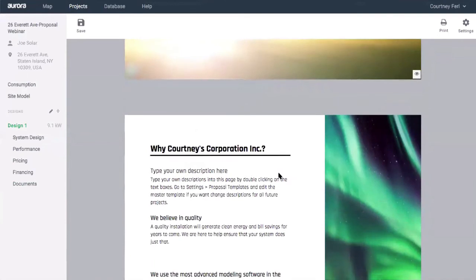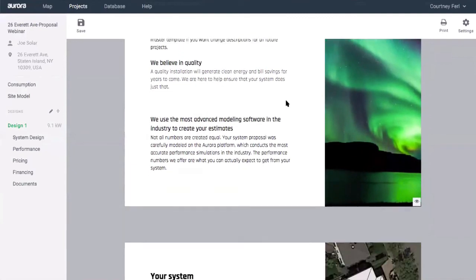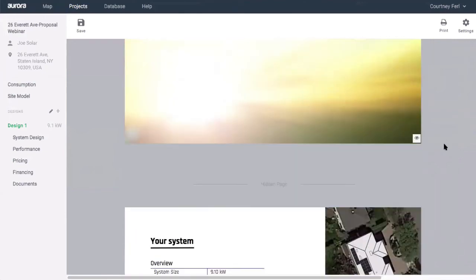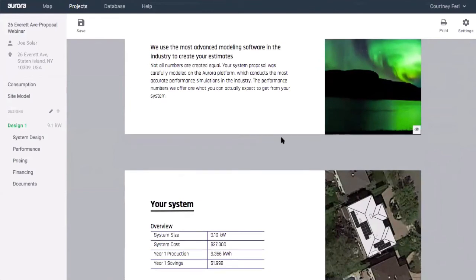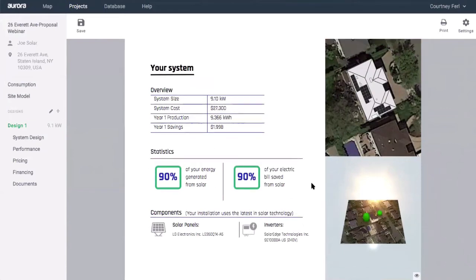If I scroll down, I can see all this text here that we added to explain why going with our company. We also have these little eyeballs here in the bottom right corner. If you don't want to show this page, you can just click that eyeball. You don't have to remove it from your template. You can customize it per project. And if you decide to bring it back, you'll just click on Hidden Page here. Then we have some of our system information, and these placeholders have automatically populated here, as well as our equipment.